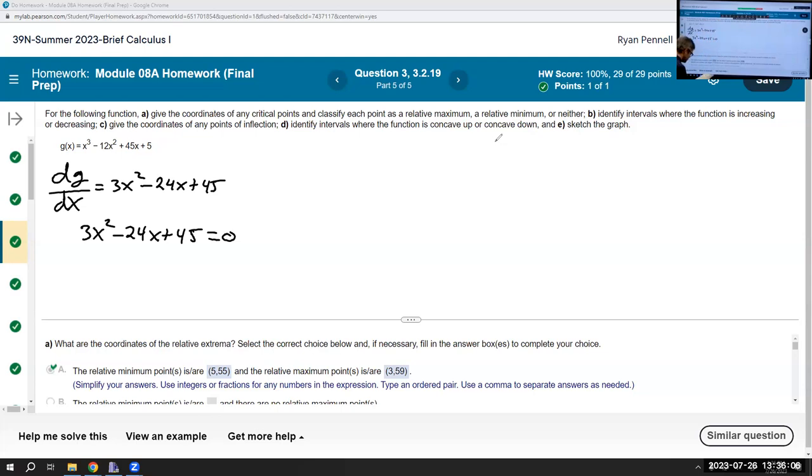Okay. So we could use the quadratic formula, or we could use the AC method, or complete the square. I found that x equals 3 and 5 when using those techniques. So now we can plug that back into the function, g of 3 and g of 5. We can find the relative max or min from here. Okay, this won't be the absolute, because with the absolute maximum, we'd have to have a closed interval, but here we do not.